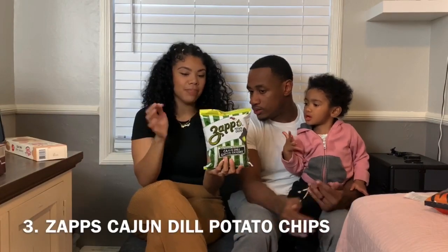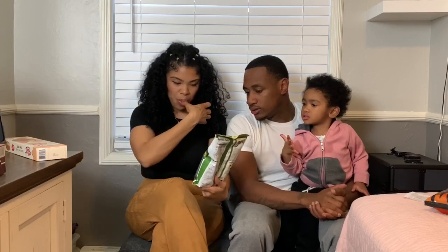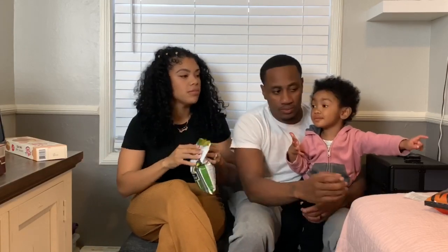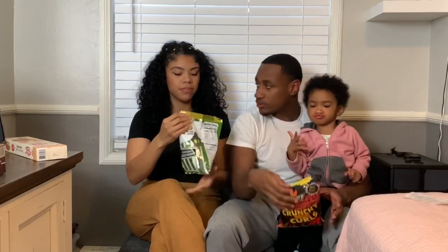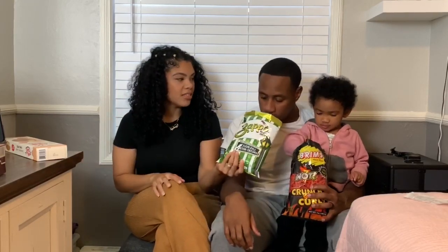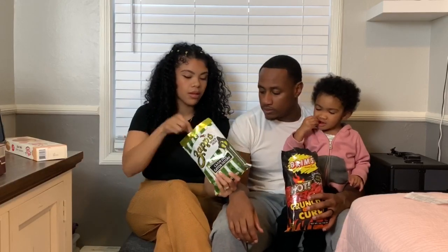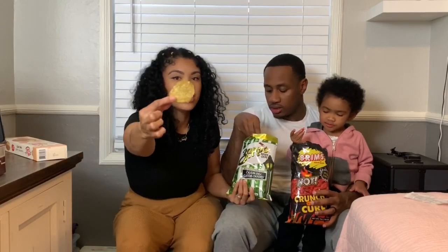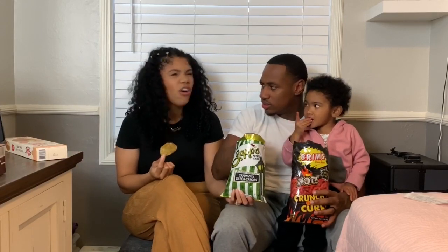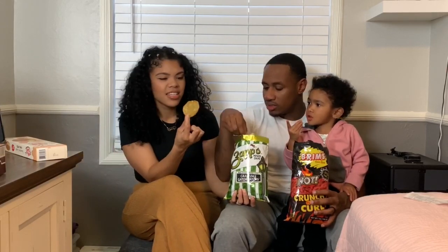I'd rather buy these. If I go to Dollar Tree now, I know to buy these. Yeah, I'll buy them. They're regular ones. These are the Zapp's potato chips. And they're Cajun style. Oh, like dill pickle style. They don't smell like anything. No, these are not hot. They're not hot. They're like Cajun style.